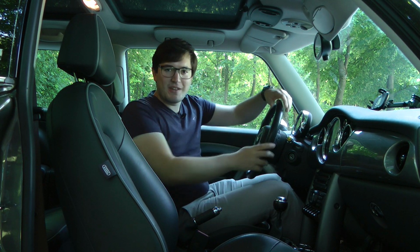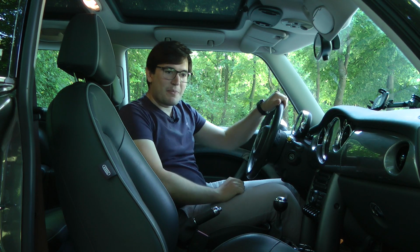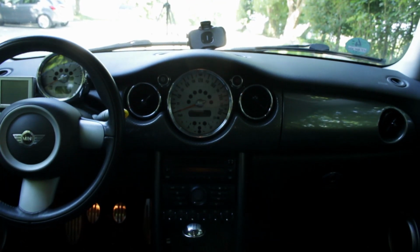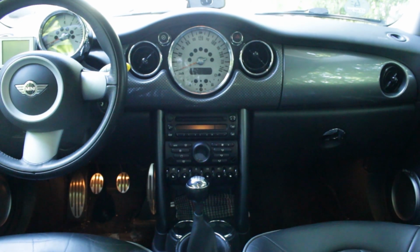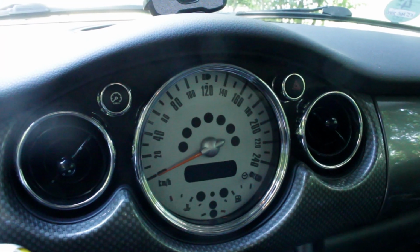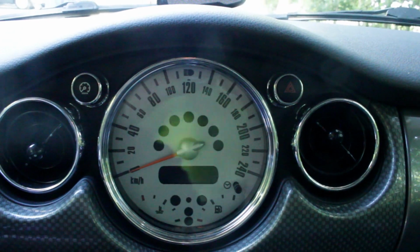This is nice, isn't it? That is because this is the Park Lane trim, which gets you these lovely leather seats and the chrome surrounds for the instruments. Well, let's address the speedometer situation first. When this car was new, everyone was shocked by the size and the placement of it. There was a giant dinner plate in the middle of the dashboard. But this is just another way to tie in with the past.